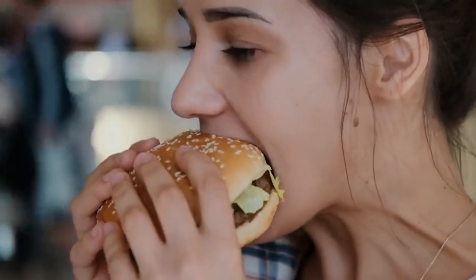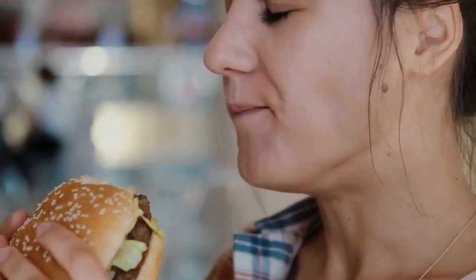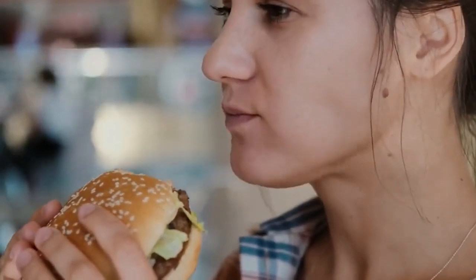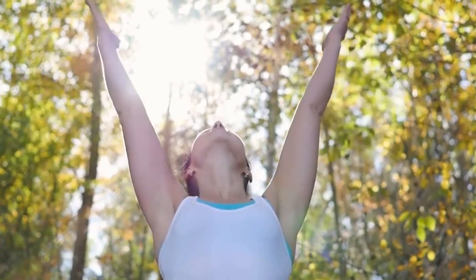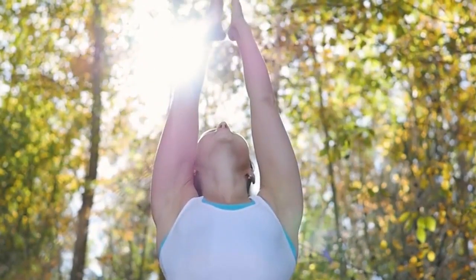So there you have it, 5 tips to help you stay fit and active with diet and nutrition. Remember, a healthy lifestyle is not about deprivation or perfection, it's about making small changes that you can sustain over time.